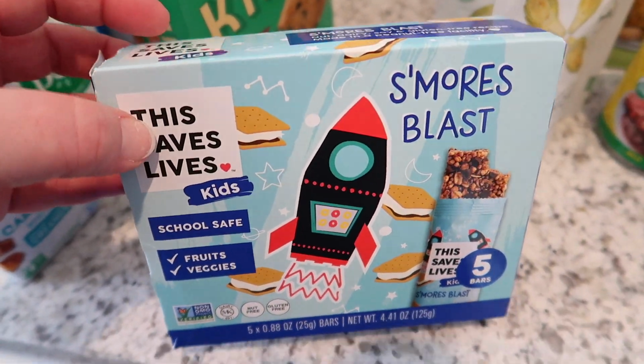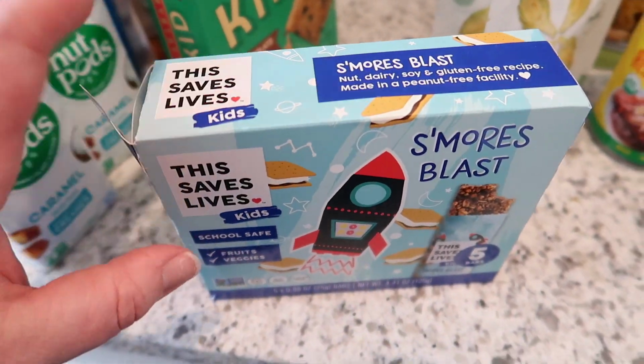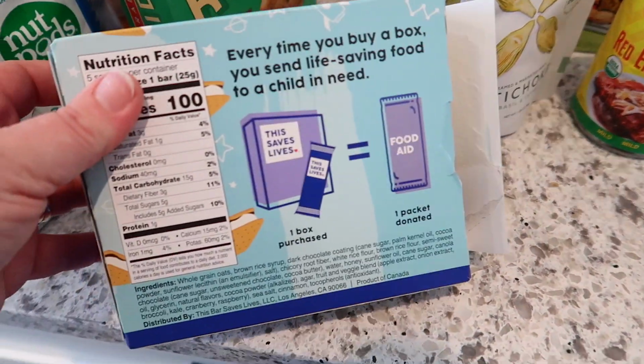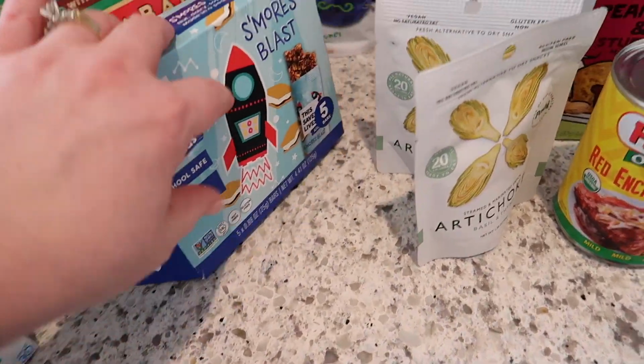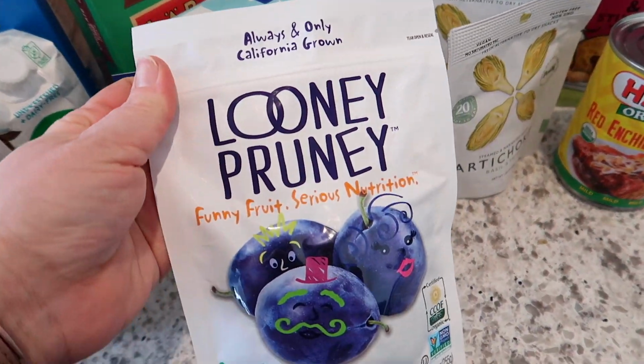This is Kristen Bell and someone else, I can't remember who, that founded this company. But I believe they give food aid every time you buy a box of these. So definitely recommend those.